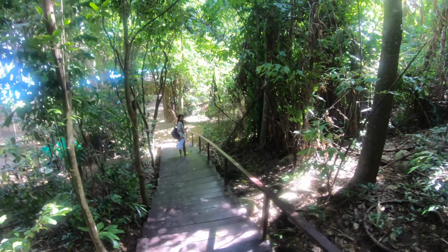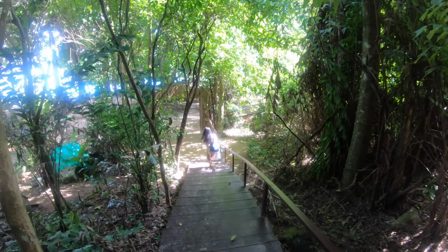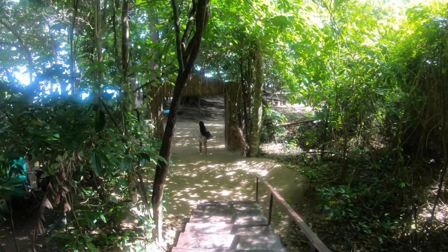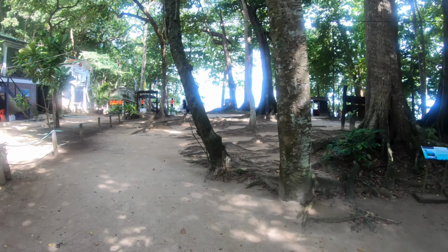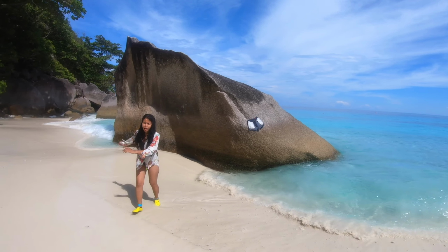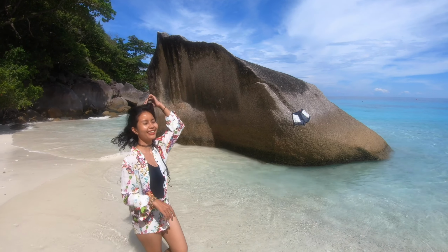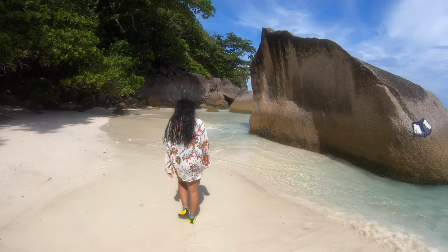Okay, so we're just gonna walk up, put our feet in, take a look around. We're not gonna go swimming at this one. Just wanted to see what was over here. This must be it, Honeymoon Beach. She found a spot for her shorts. You gotta dry your shorts. It's like we're on a deserted island here. This is our own little cove, our own little private island. This is also known as Honeymoon Beach.